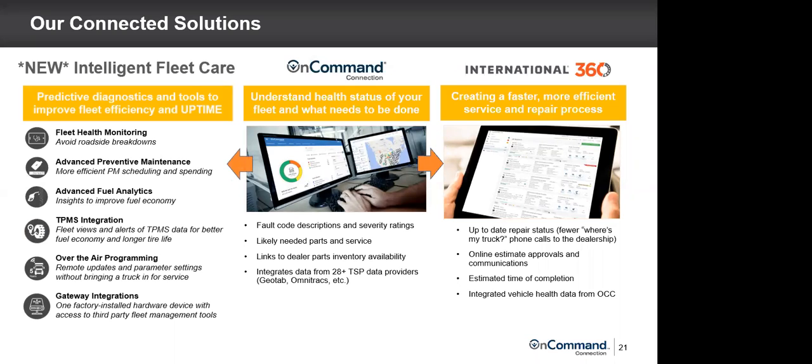And then the final piece, and I talked again on the LT and RH product truck, that N2 controller we released on our December release to the dealers, what we call Intelligent Fleet Care. A very fast talk about what this is. Fleet health monitoring, the first bullet point of that, is taking the OCC and skinning it down further. It's like the easy button for OnCommand Connection.